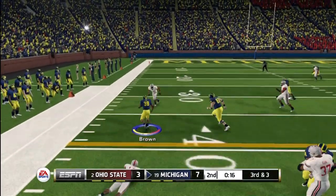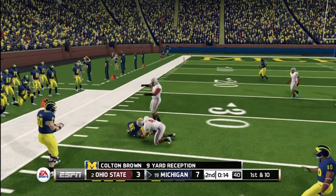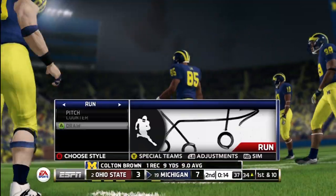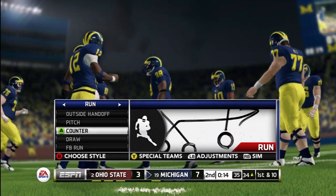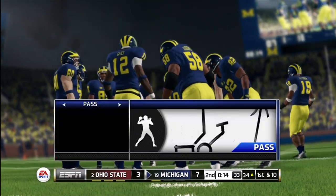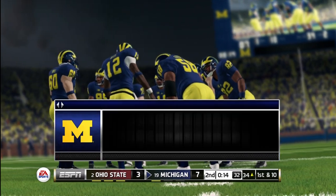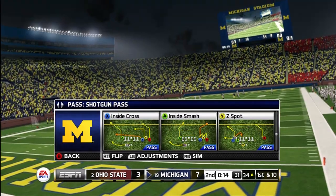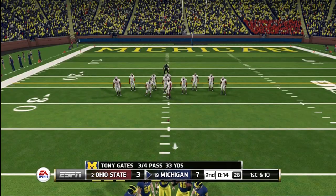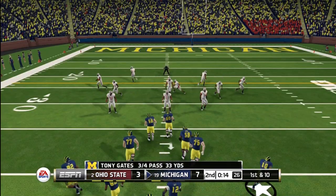Screen pass. He's got his halfback. He's tackled in the open field. The Wolverines call a timeout. That's their second of the half. To get good yards here on the screen pass, the running back needs to have patience. And that was on display right here. He waited for his blockers and picked up good yards. Here's the eighth play of the series.